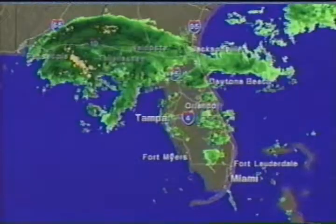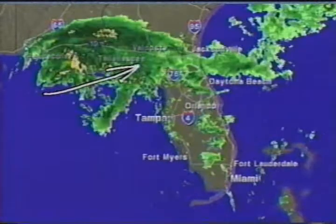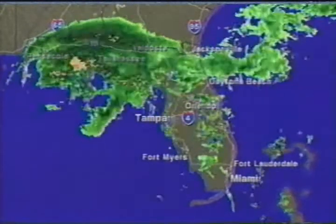Well, we think the movement is going to continue toward the northeast. I don't think there's a whole lot of doubt about that anymore. That ought to be moving toward the northeast, and I see no change in that either. It's been a pretty steady movement toward the northeast. I think that will continue.